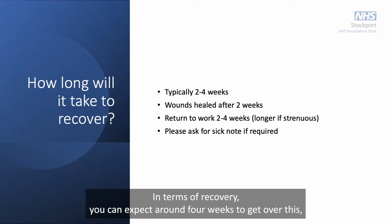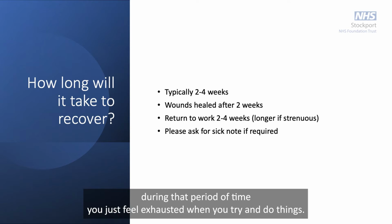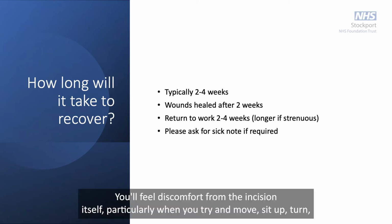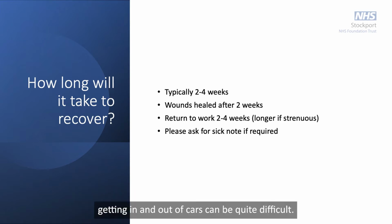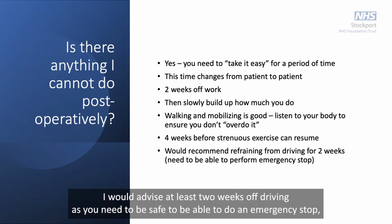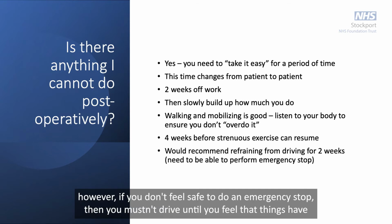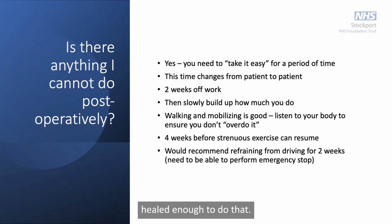In terms of recovery, you can expect around 4 weeks to get over this. During that period of time, you just feel exhausted when you try and do things. You'll feel discomfort from the incision itself, particularly when you try and move, sit up, turn. Getting in and out of cars can be quite difficult. I would advise at least 2 weeks off driving, as you need to be safe to be able to do an emergency stop. If you've recovered very well at the 2-week mark and feel safe, then that would be reasonable. However, if you don't feel safe to do an emergency stop, then you mustn't drive until you feel that things have healed enough to do that.